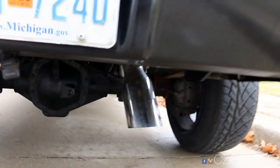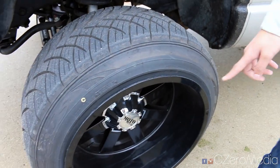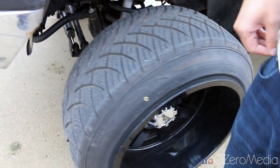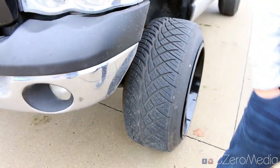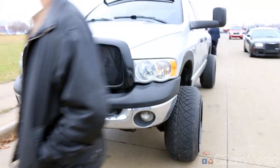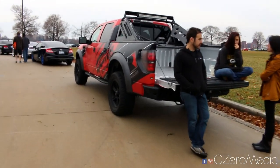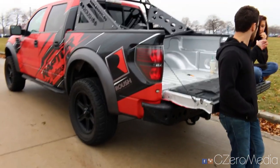Look at the offset on that thing. Yeah. Look at this. I thought about a stretch on it. I've never seen a truck with stretched tires. Stretched street tires. That seems fucking sweet. Is this yours? No.